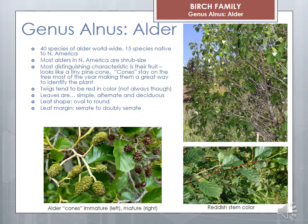Alders are the second genus that we'll talk about in the birch family, and these are the genus Alnus. There are 40 species of Alnus, or alder, worldwide, and 15 of these species are native to North America. Most of the alders in North America are shrub-sized, and their most distinguishing characteristic is their fruit, which looks like a tiny pine cone. So if you see a tree that looks definitely like a broadleaf tree or shrub, but has little tiny pine cones on it, it is most likely an alder.